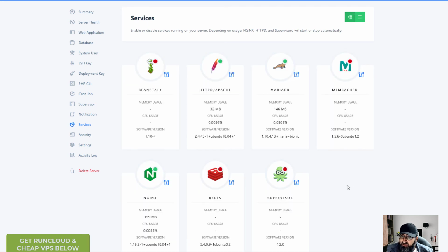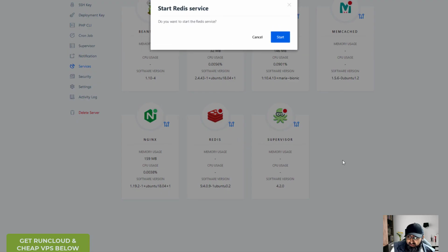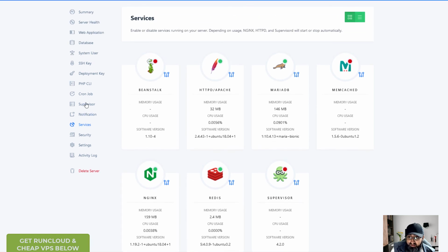Okay, so this way you can disable or enable services. So I know with my host, they didn't allow me to use Redis cache. They said it was for security and for resource usage. But I know this is quite popular at the moment. A lot of people are making videos about this for WordPress, that it really speeds up WordPress. So you can quickly start this service. Yeah, I mean, these are the essentials that we've got installed.